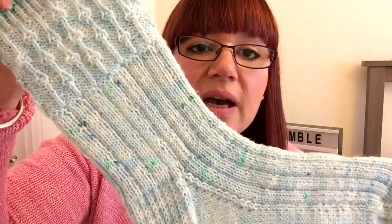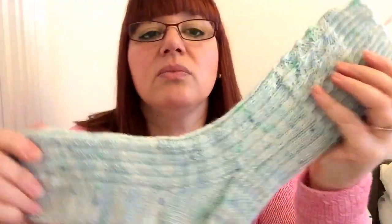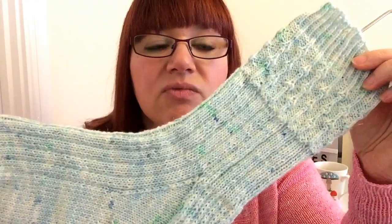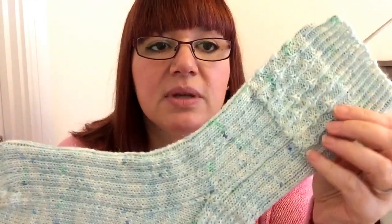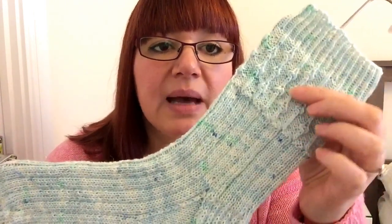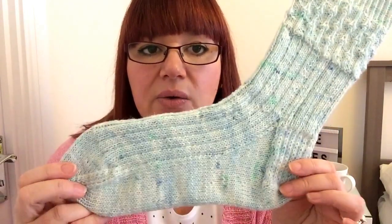So this was part of the Christmas Eve cast on that Danny of Little Bobbins runs every year, which you're all more than familiar with, so I won't keep repeating myself on that, with a little pattern detail with the fairy lights and then down to the rib. So that's a half finished object.